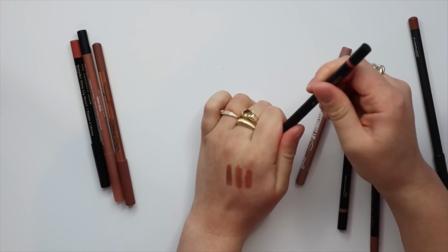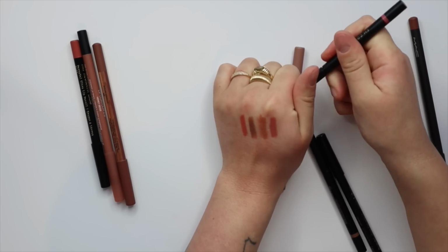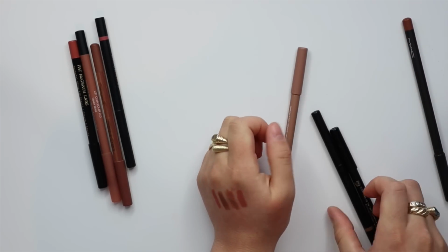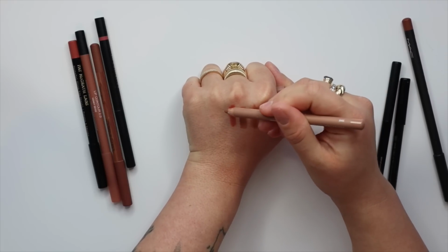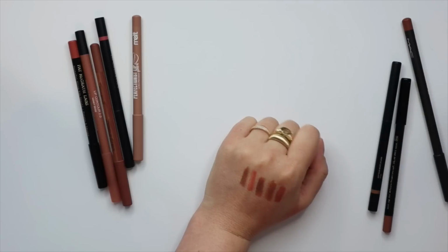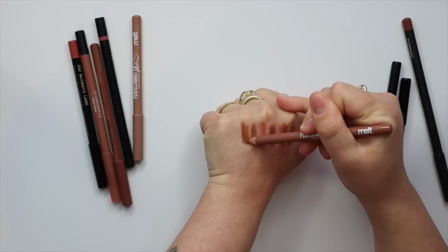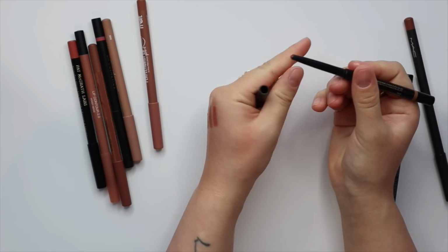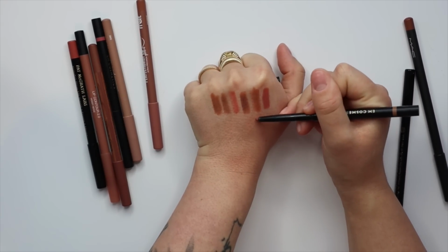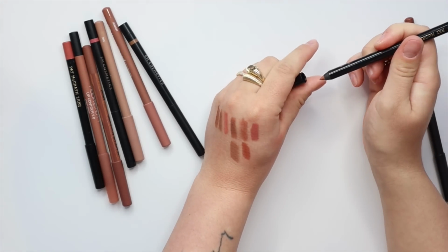This is Bunny from M Cosmetics. I think I prefer that one over the Pat McGrath one. This is the Melt Cosmetics Bare lip liner. I also have the shade Cashmere, which are very similar side by side, but I think Bare is a bit better. This is Kitten, which is for sure coming with me. Contour from Pat McGrath. They're all looking very similar.